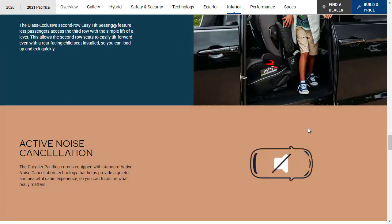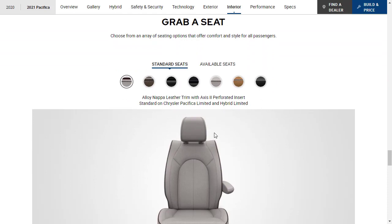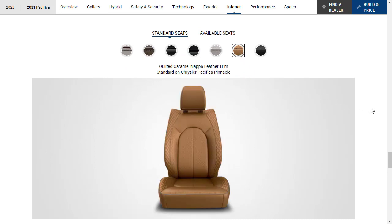The Chrysler Pacifica comes equipped with standard active noise cancellation technology that helps provide a quieter and peaceful cabin experience so you can focus on what really matters. Yelling at the kids, driving, stuff like that. And then what can we see here? We can see interior colors. We already know what it looks like in the top tier Pinnacle trim.